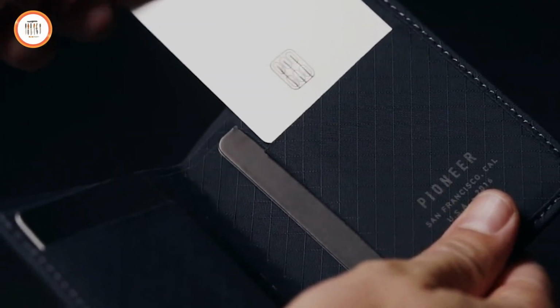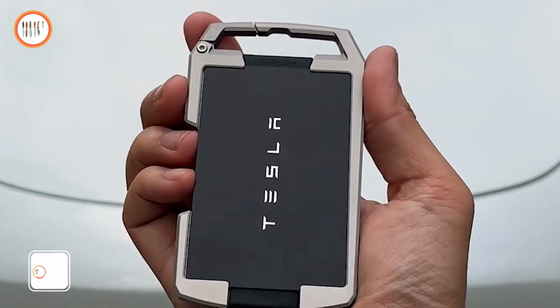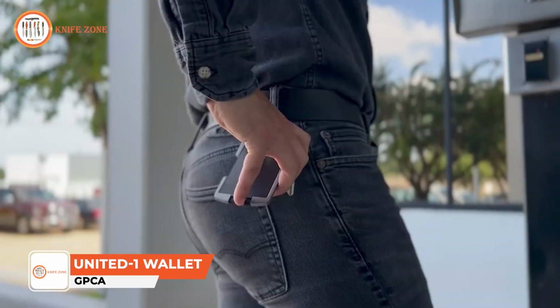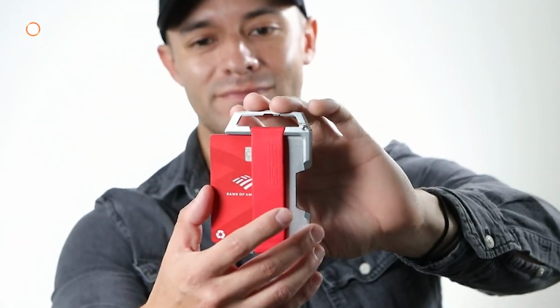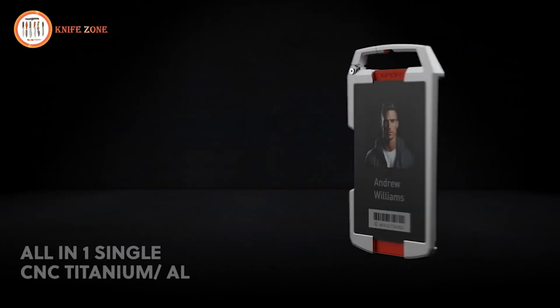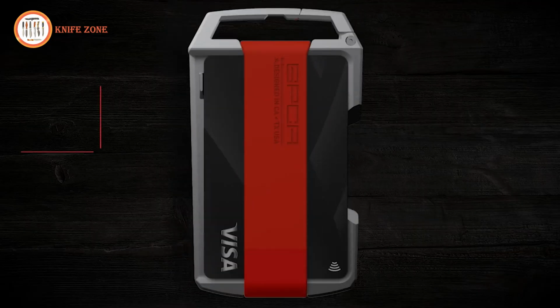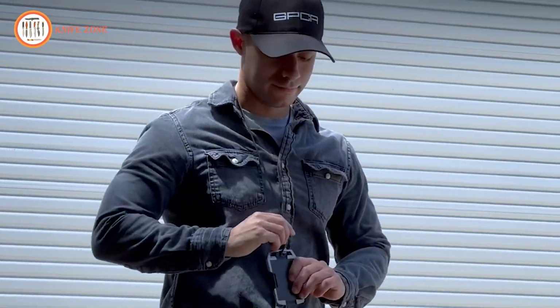Streamlining your daily essentials is crucial in today's fast-paced world. The GPCA United One Wallet redefines everyday carry by integrating work and life essentials into a sleek, minimalistic design. This CNC machined unibody wallet, available in titanium or aluminum, holds 1 to 9 cards, cash, and even your ID, all within its open frame design. Its chisel aesthetic and red-black bands combine functionality and style, making it the ultimate EDC sidekick.